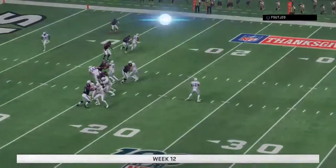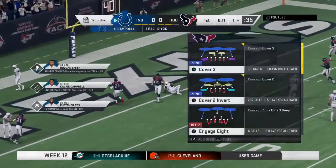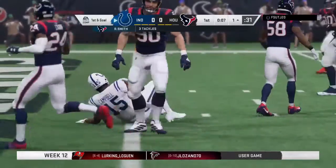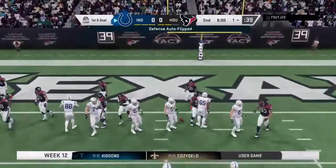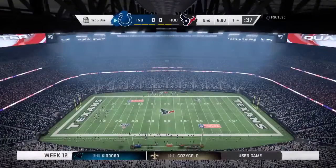They're able to convert on 3rd down, and that sets up a 1st and goal. 1st and goal at the 1-yard line. So another 3rd down conversion, and now they've got a 1st and goal. We're scoreless after 1.